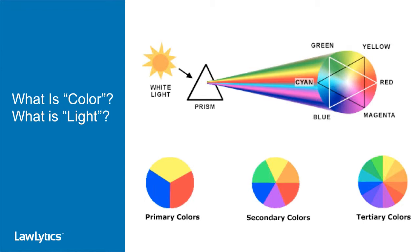At one end of the visible spectrum are the short wavelengths of light we perceive as blue. At the other end of the visible spectrum are longer wavelengths of light we perceive as red. All the other colors we can see in nature are found somewhere along the spectrum between blue and red. Red, yellow, and blue are the primary colors. Orange, green, and purple are the secondary colors, followed by tertiary colors, and on and on. The 3 circles at the bottom of this slide are color wheels.